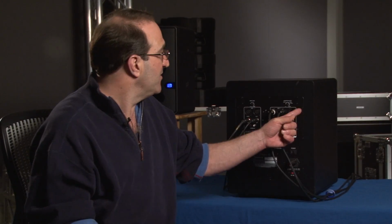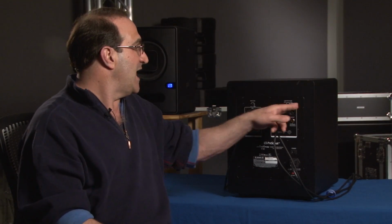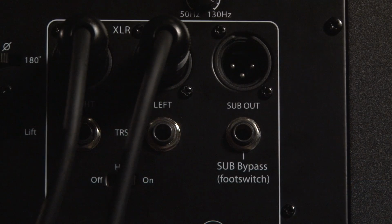The Temblor T10 features a sub-out jack. What the sub-out jack does is it takes the signal that's being passed to this subwoofer and sends it unaffected to other subwoofers so that you can daisy chain the two of them together.